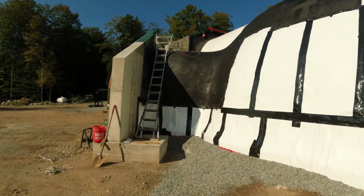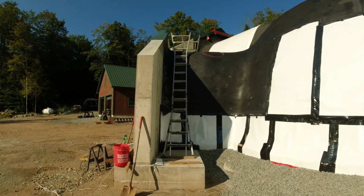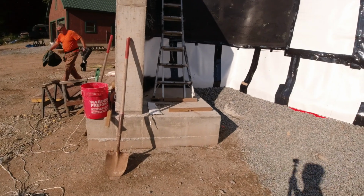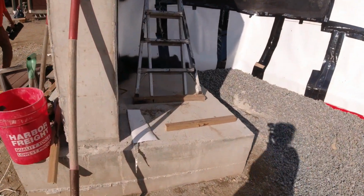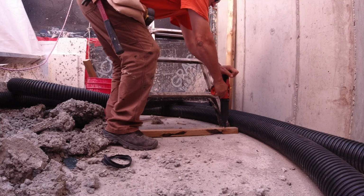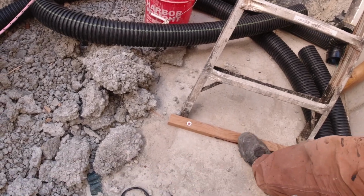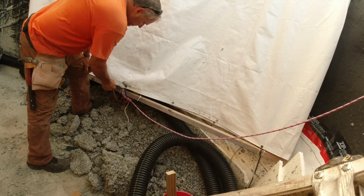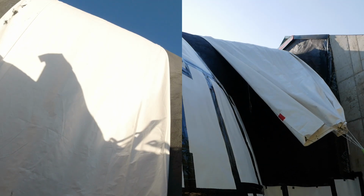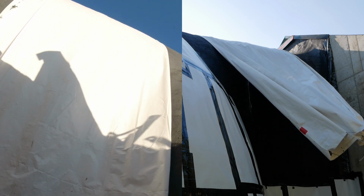All right, Rich is gonna go in the pit. He's gonna try to secure the ladder like this one is, for safety. All right, that should stay. Okay. Pulling! Oh, it's heavy.